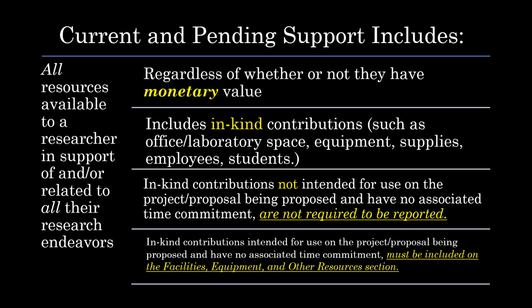Well, okay, so in-kind contributions that are not intended on this proposal and they don't have any associated time commitment, we don't have to report those, okay? So that maybe clears up some of the problems, right? If it's lab space, you know, that's not a time commitment. Especially if it's not being used for this proposal, then we don't have to report it.